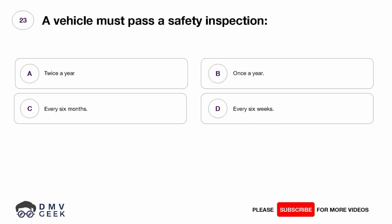Question 23. A vehicle must pass a safety inspection A. Twice a year. B. Once a year. C. Every 6 months. D. Every 6 weeks.